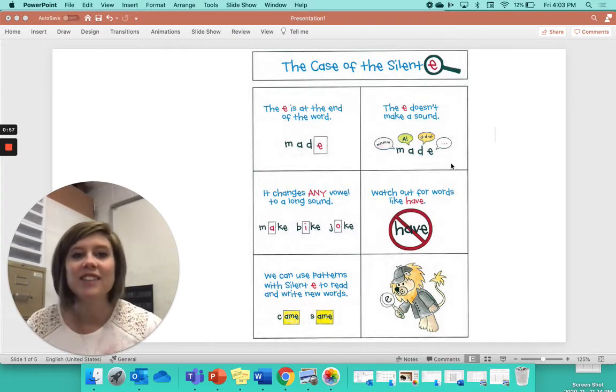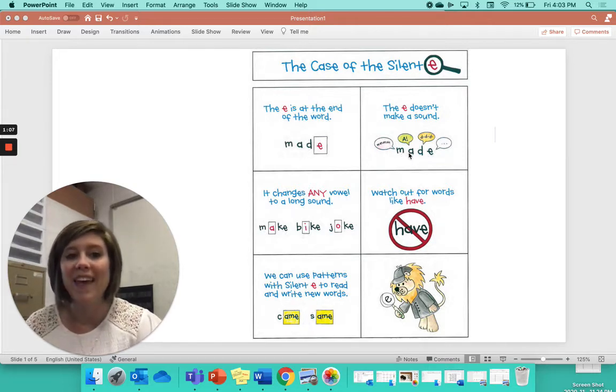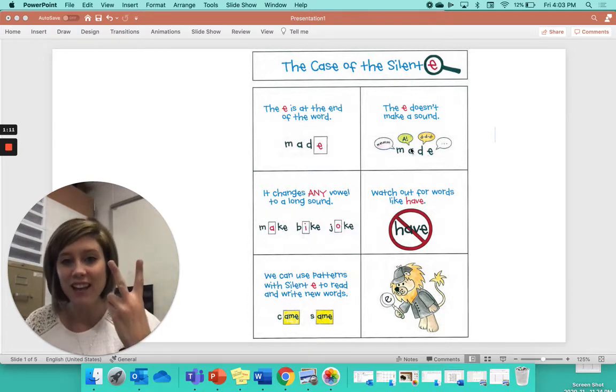All right, let's look at our second clue. The E doesn't make a sound. So we learned that the E doesn't make a sound, right? He just makes the A say his name. So we still have aid, made. All right, that's our second clue.